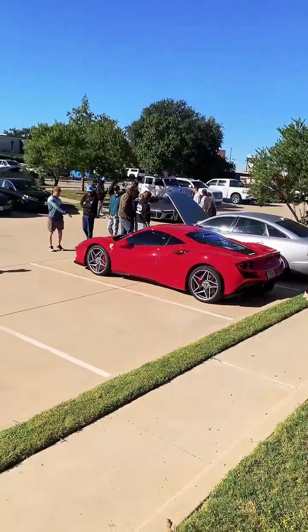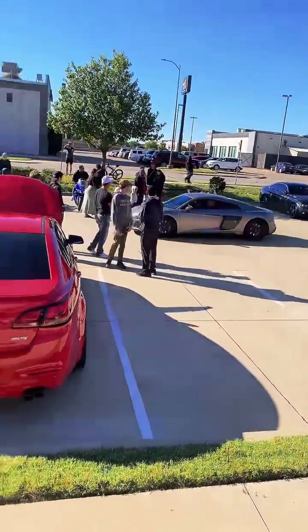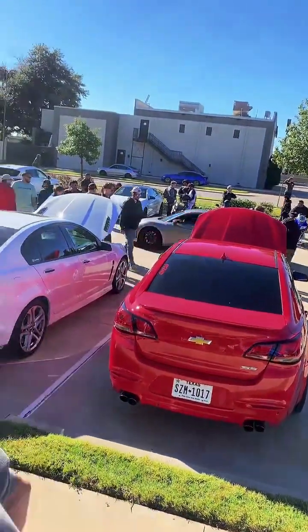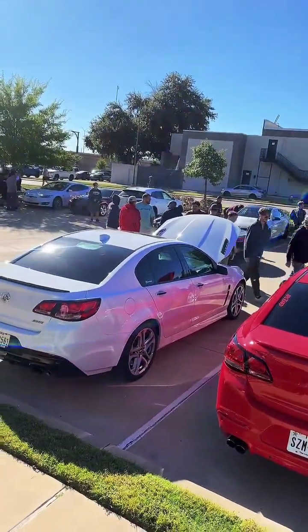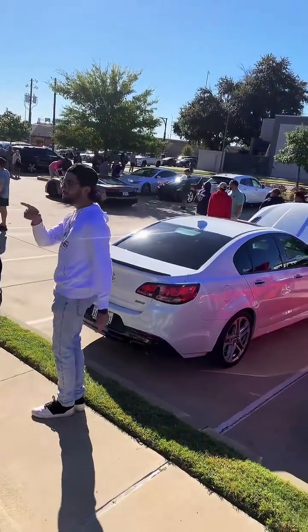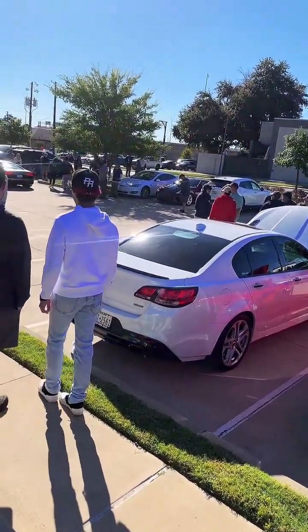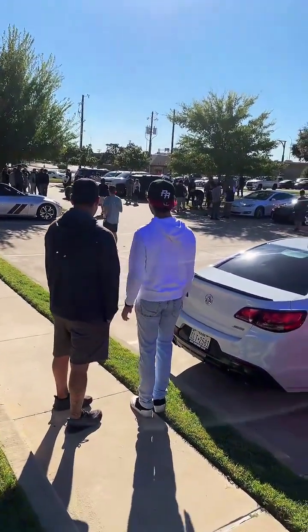There, look at that. Yep. Yeah. That is not a stock exhaust at all. It's factory. Yeah, if you get pulled over, it's factory. Yeah. If you don't, it's an army trace.